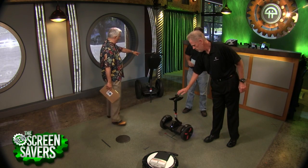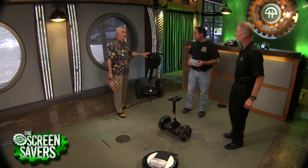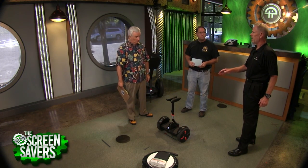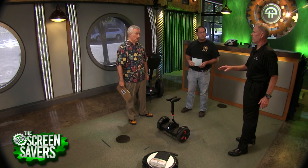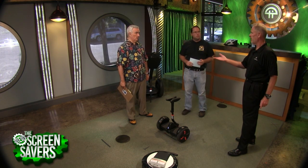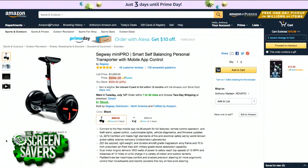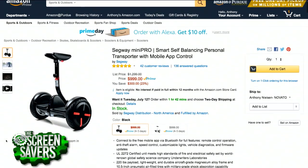Now, this Segway cost me $6,500. These are not cheap. Yes. How much is the Ninebot? Well, it retails for $999. It's a lot less expensive. Right now on Amazon, it is $999. And coming up on Amazon Prime Day, they're going to also include shipping. A little more expensive than a hoverboard, but not so much more that you might turn your back on it.